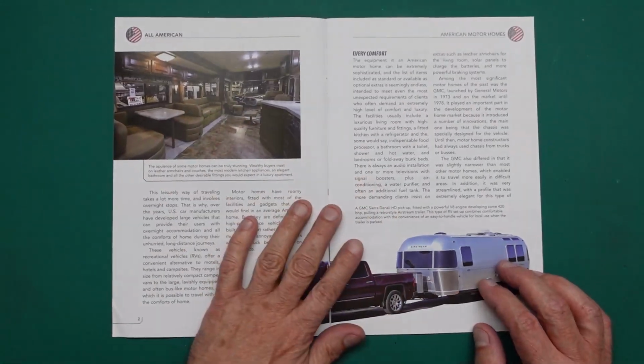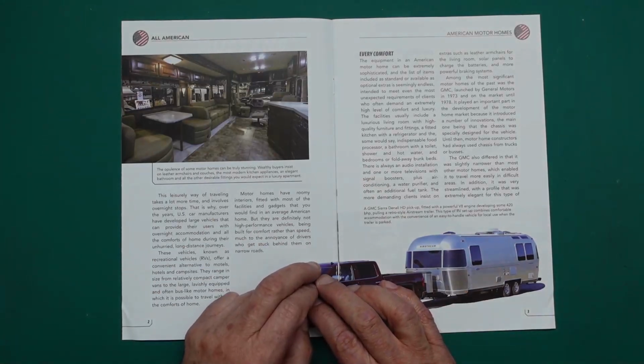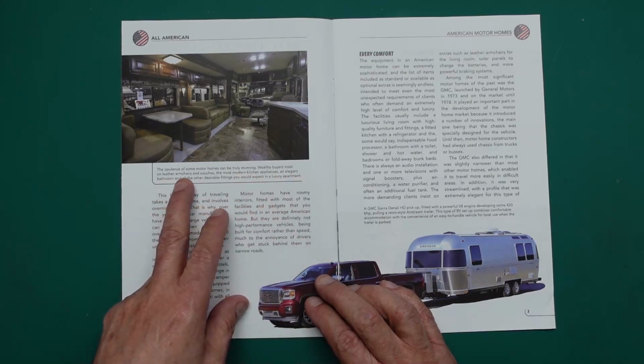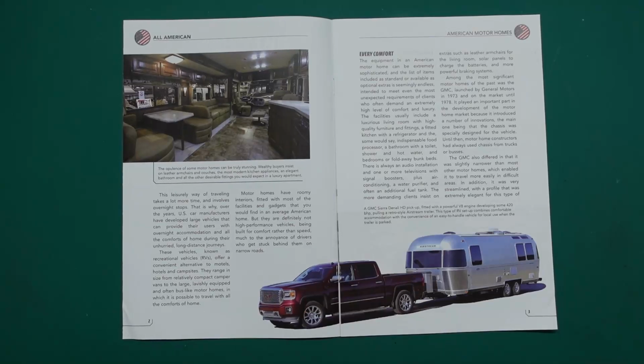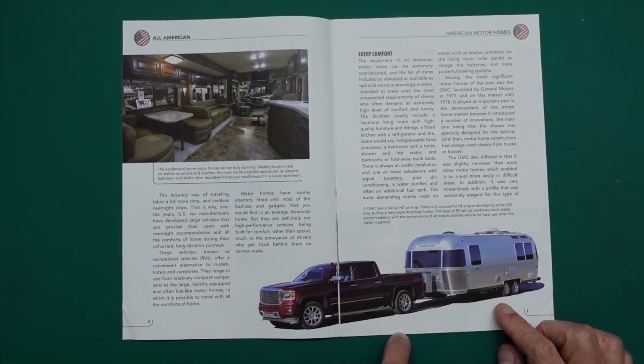I mean, look at it inside. That's nicer than your average flat. The opulence of some motorhomes can be truly stunning. Wealthy buyers insist on leather armchairs and couches, the most modern kitchen appliances, an elegant bathroom, and all the other desirable things you would expect in a luxury apartment. Unbelievable. And then here's the other option, of course, which a lot of people do.